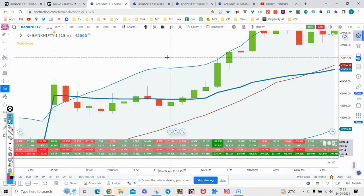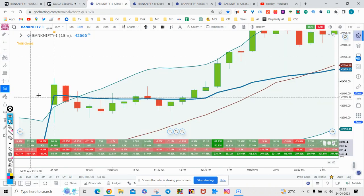Coming to Bank Nifty's order flow, the first candle itself confirms that the order flow is very healthy. It's a very bullish candle and the delta is also pretty good. 84k, it's a very good delta. This itself confirms that there's bullishness, but however, this doesn't mean that it will take off immediately.